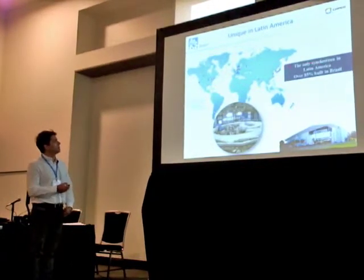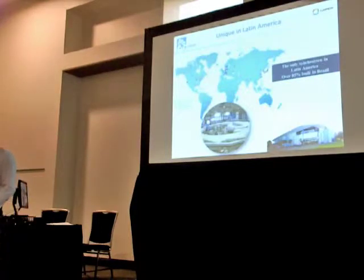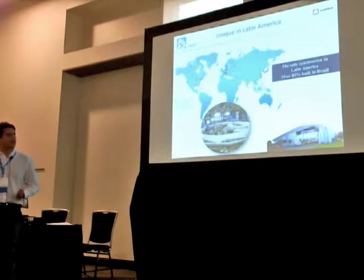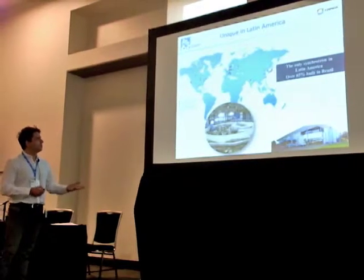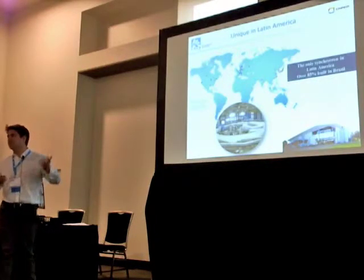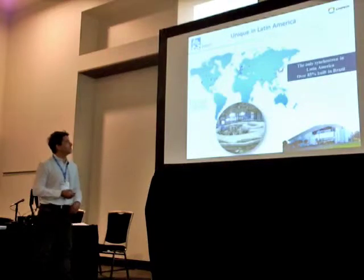It's the only synchrotron in Latin America. It was built during the historical time that I showed you, when it was very hard for Brazil to import or to be open to the market of electronics and so on. So we basically had to build everything from the ground up. When you go to our synchrotron, basically everything you see, except for off-the-shelf items and some of the detectors, was done there on our campus.